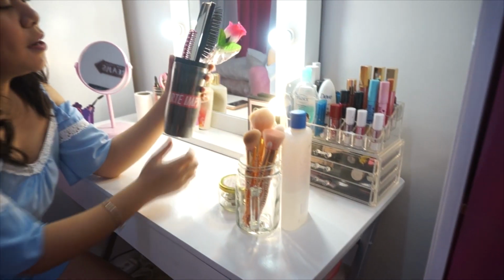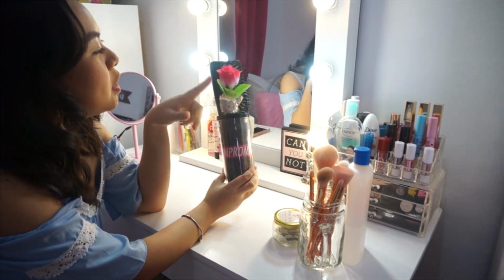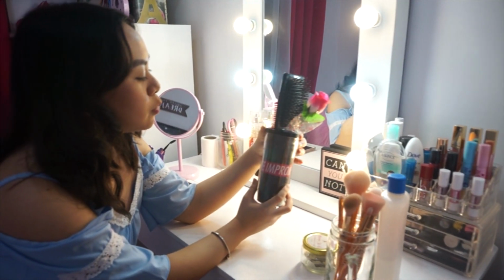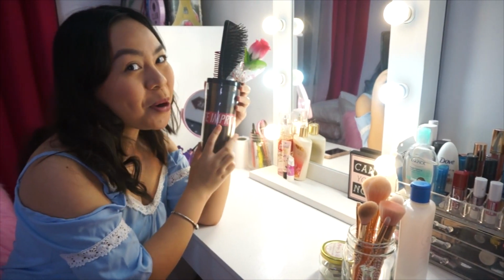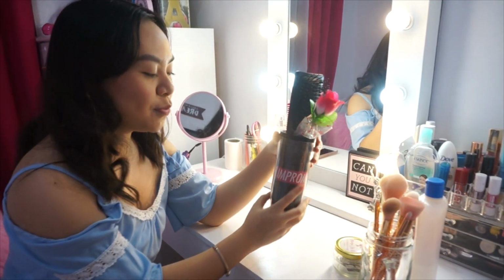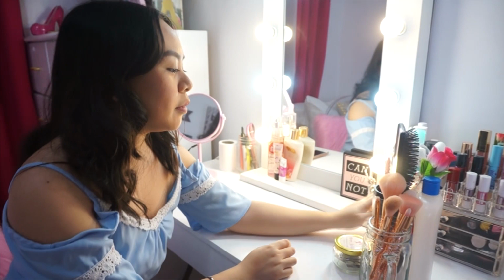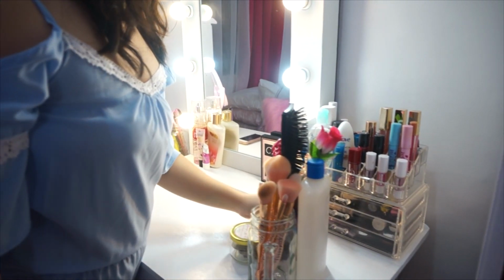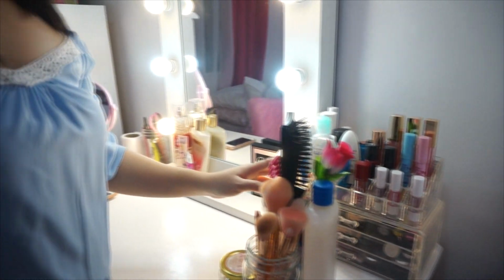I have here my comb, brush, and a rose that I got from Ilka back in high school. This tumbler, it says Forte Impromptu, which was my club, yung parang souvenir ng graduate kami. And on the right side, I have a makeup storage box. Yan lahat ng makeup ko. Hindi ko napakita. Basta makeup yan, okay.